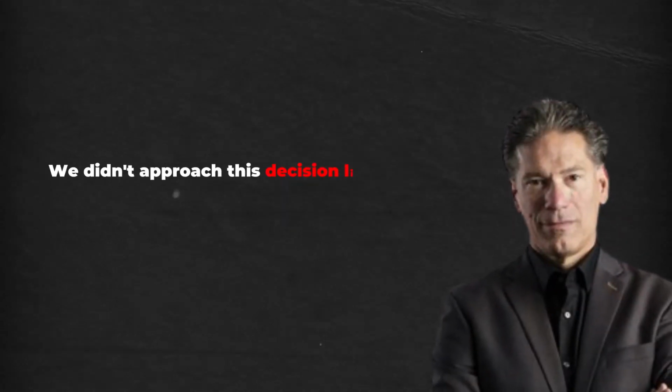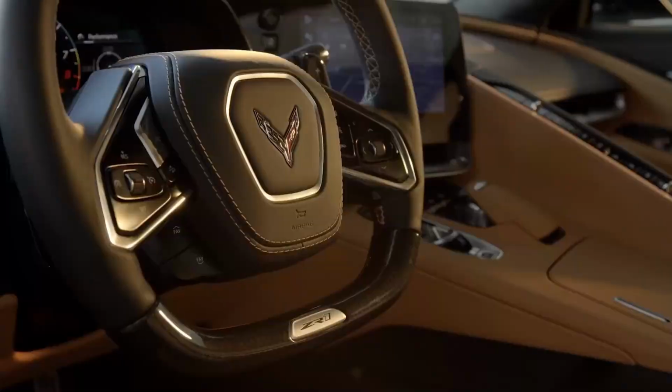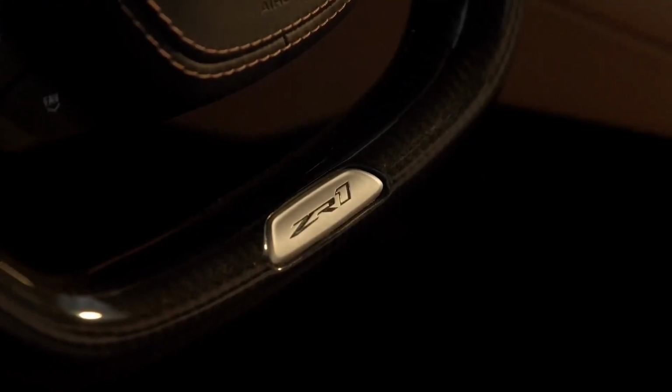Phil Zak, executive design director at Chevrolet, acknowledges the weight of this decision. "We didn't approach this decision lightly. We know this is a beloved element from Corvette's history. It's a perfect example of how the ZR1 balances innovation with tradition." Now, you might be thinking, sure it's fast, but can I daily drive it? Let's step inside and find out.